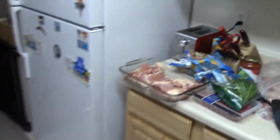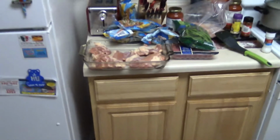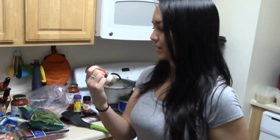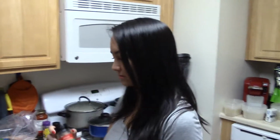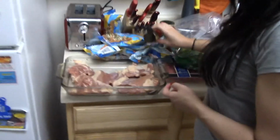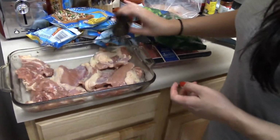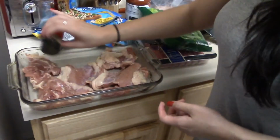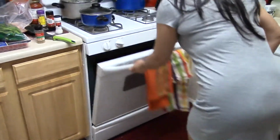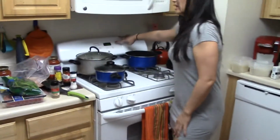And for the next chicken dish, excuse me, I'm going to use chicken seasoning. It's just a bunch of spices that I guess the Target Market Pantry brand put together. It's pretty good. This and some sea salt. I'm not going to use any oil with this. The fat on the chicken is going to be enough so that it doesn't stick. Pop this in here. I'll usually set my timer for about 25 minutes.